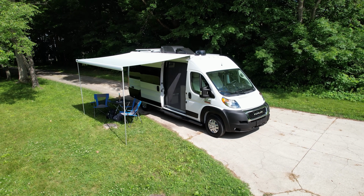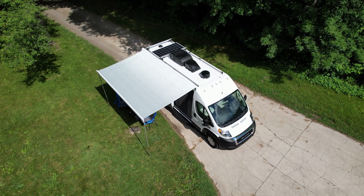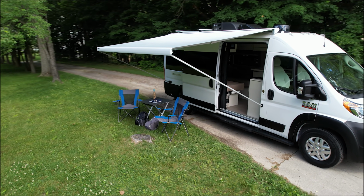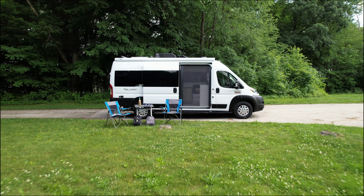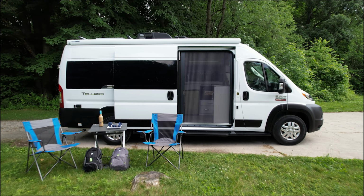All right, you're back. You want some shade, a nice place to relax. You can put out your Thule power awning. You can either set the legs up on the ground or attach them to the side of the Tellaro. So set up chairs and a table. Maybe whip up dinner using the exterior propane connection. Grab your favorite drink and realize in the Tellaro, home is where you make it.